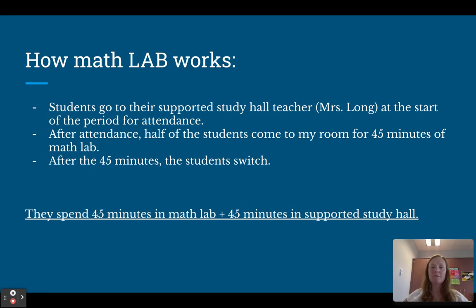So you might be a little confused, or maybe you were confused when you saw your student schedule and you saw that they had 2 teachers for 1 period. So the way that Math Lab works is that I actually co-teach Math Lab with another teacher, Mrs. Long, April Long, and she is their supported study hall teacher. So basically how it works is the students go to their supported study hall teacher, which is Mrs. Long, at the start of the period, and she takes attendance. And her room is actually right across the hall from mine, so it's very convenient.